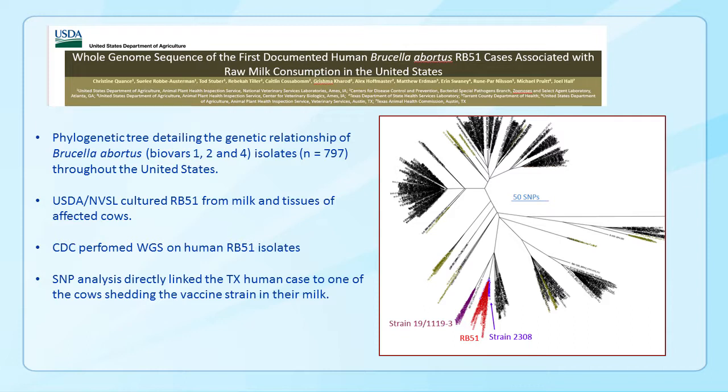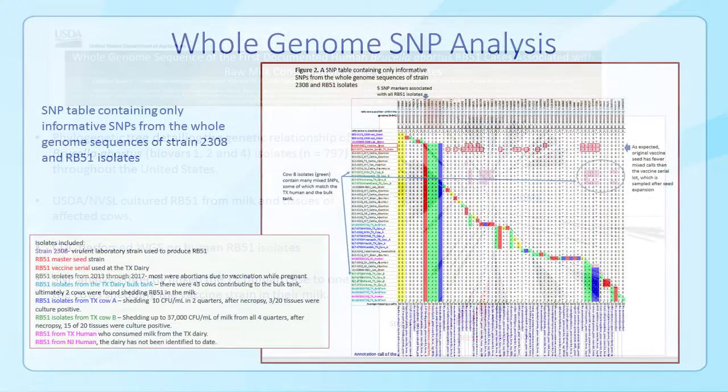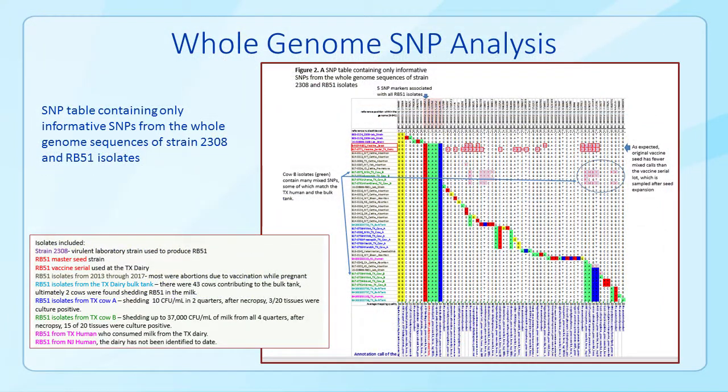So the SNP analysis, which I'll show you on the next slide, shows direct linkage between the Texas human case and exactly one of the cows that was shedding the vaccine strain in their milk. So this is a picture of the SNP table. It's a single nucleotide polymorphism table. And you can see here, I know there's a lot going on.